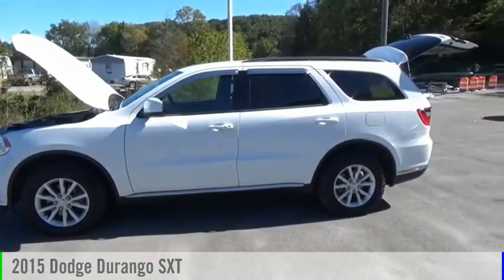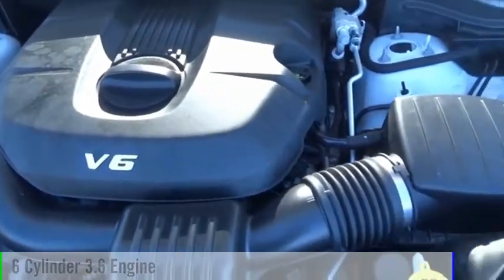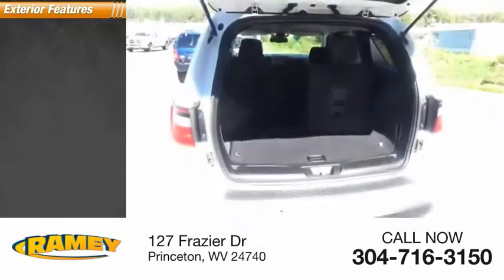Come test drive the 2015 Durango. This vehicle is powered by an all-wheel drive, six-cylinder, 3.6-liter engine. This vehicle has less than 20,000 miles. Here are some of this vehicle's great options.